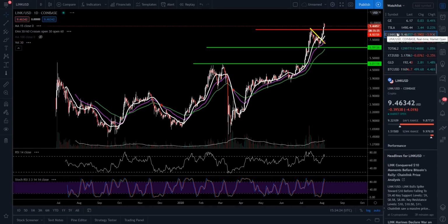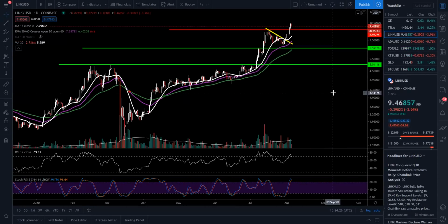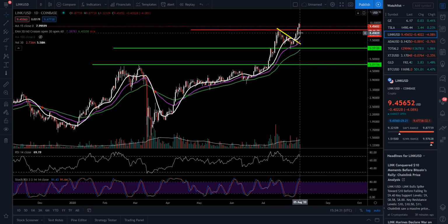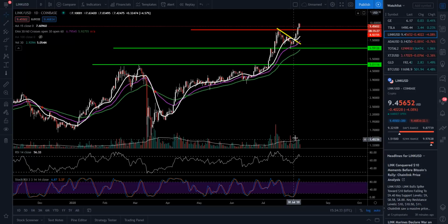Link's at $9.46. We had a really nice explosive move, and that was out of this yellow trend line. We were looking at that. We had a trend line break. It came on a little bit below average volume here, so that's something I'd be just a little bit suspect of.